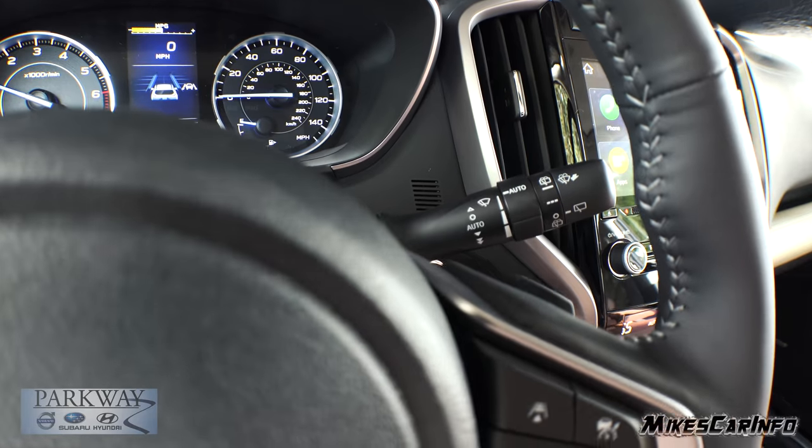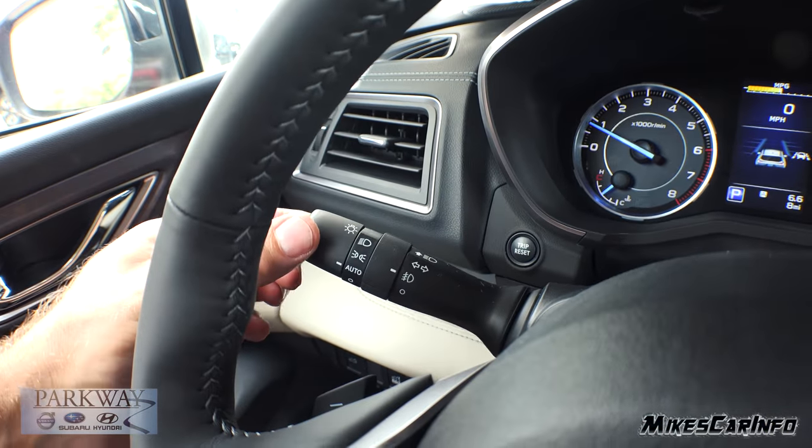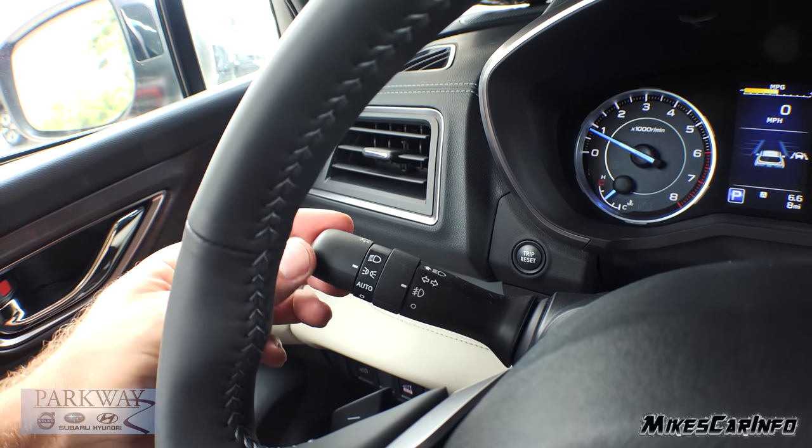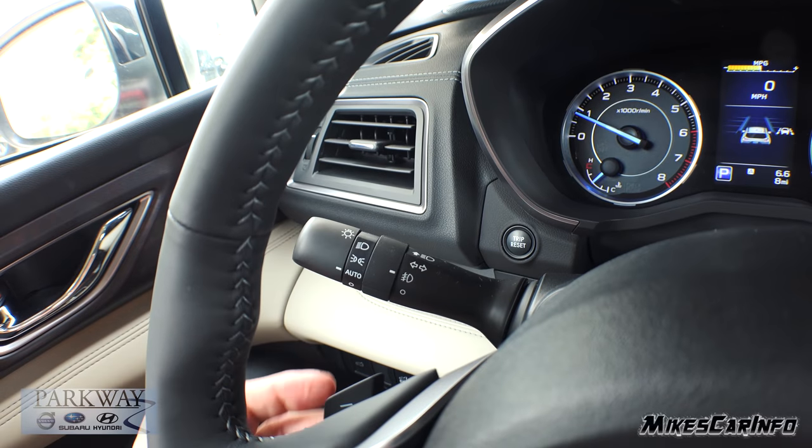Then your front and rear wipers are there on the right side. The turn signal is here on the left side with your headlight controls. You have off, automatic, parking light, and then there's your headlights. Your fog lights are controlled here.